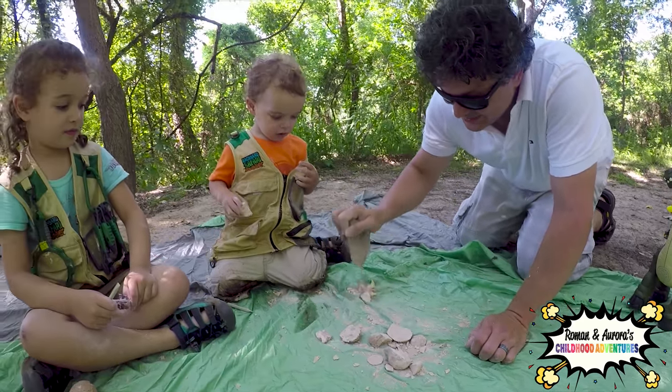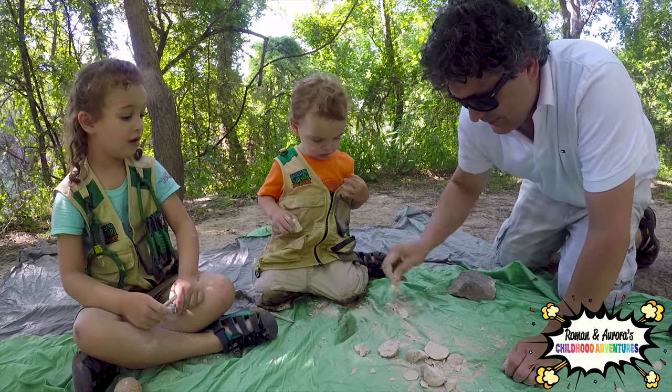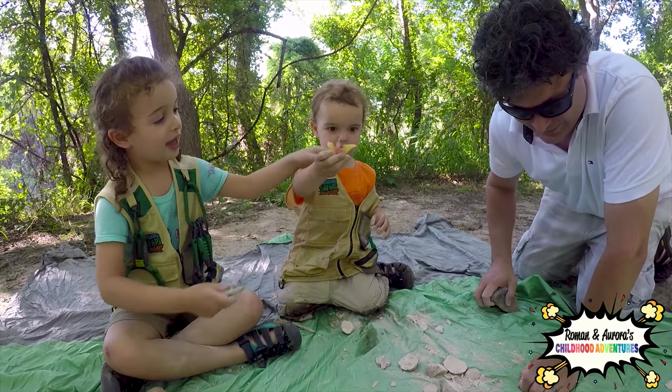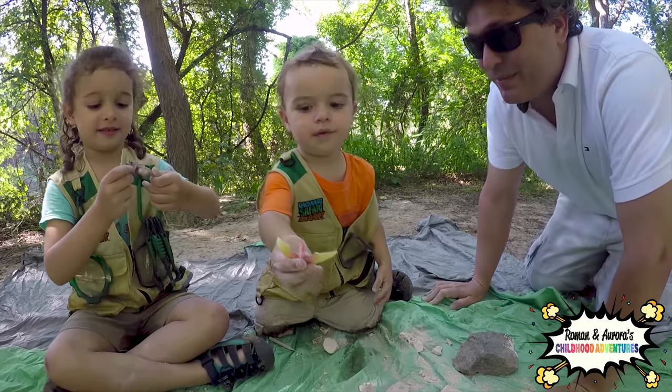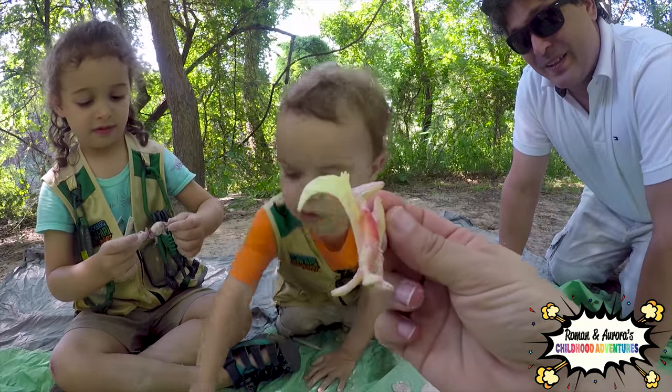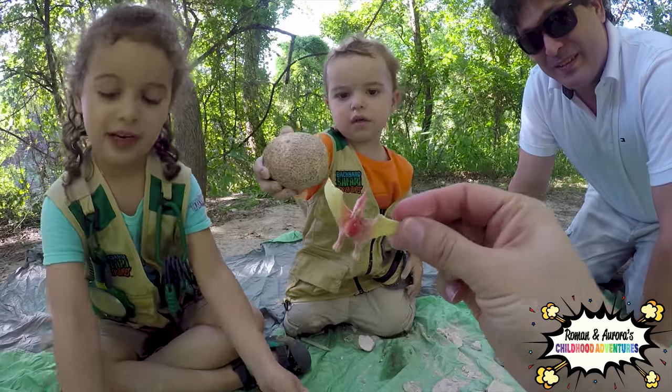And a pterosaur is not a dinosaur, right? It's flying. A flying reptile. Yeah. Oh, look at that. It lived at the same time as the dinosaurs. Let's see it. Let's see it. Oh, yeah. That is so cool.